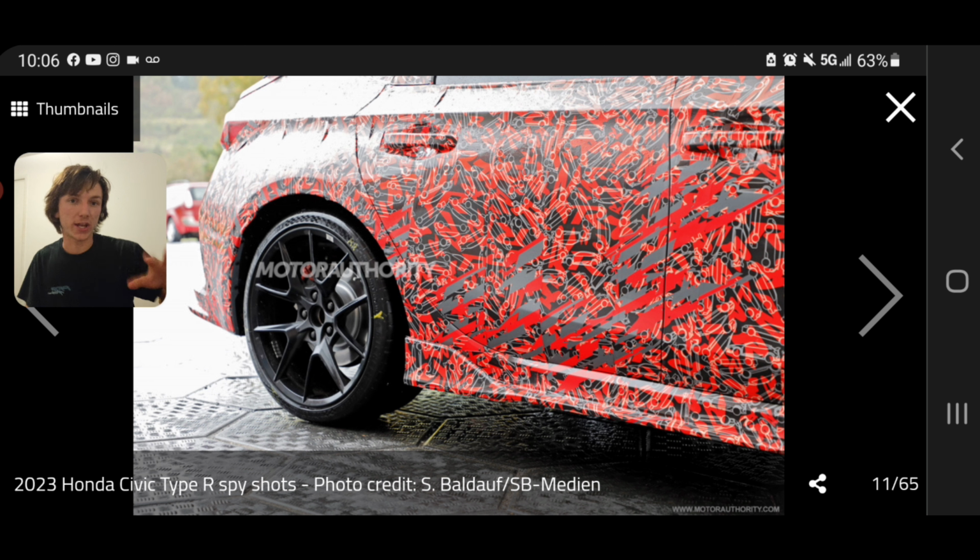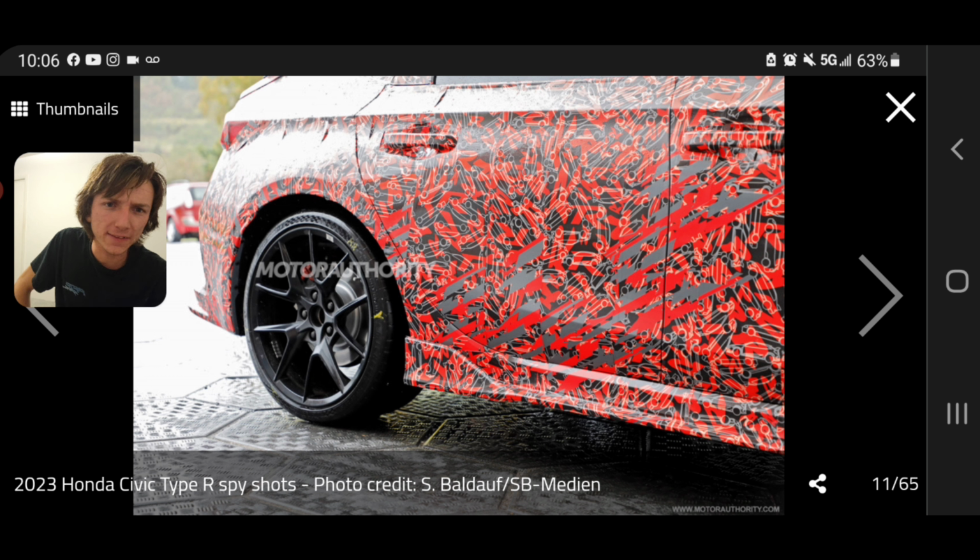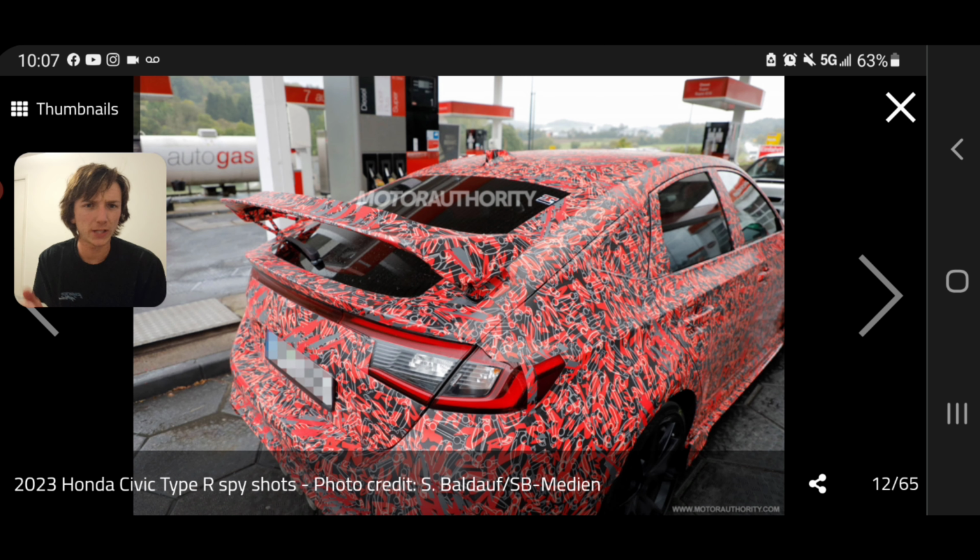I'll put our Gen's rear fender flares up here so you can see the difference. It's definitely just more rounded, smooth. It does look like the side skirt, at least the fin, is a little less aggressive than our Gen, but it still kind of flows nicely. We got another picture of the rear. This is showing the hatch itself and the wing. Clean design overall. Again, I really like how smooth it is.